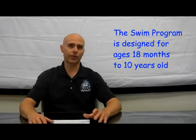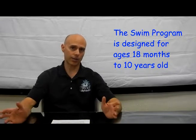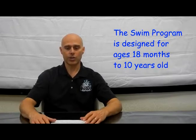Also, the pool itself is only, on its long side, 9 yards. So the amount of strokes an older student, a teenager, or an older teenager would get in the pool at that point would be limiting, and so difficult for them to practice skill development. So for those 2 reasons, we've limited our age set, 18 months to 10 years old. Now there could be exceptions to those, but also those exceptions should only be made by the swim director.